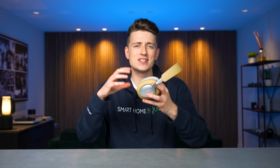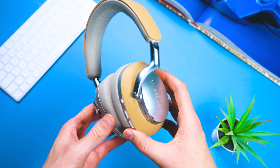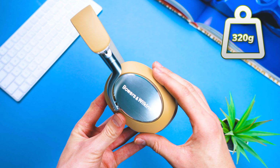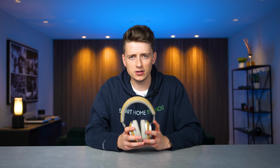Now, as I mentioned at a glance, the finishing of the Px8s is somewhat reminiscent of the Px7 S2s, but there's a distinct level up in terms of craftsmanship and materials used. And considering that the total weight of these is just less than 20 grams heavier than the Px7 S2, so 320 grams in total, I found that these are still really comfy when worn over longer periods of time. And they also come with a very nice case.